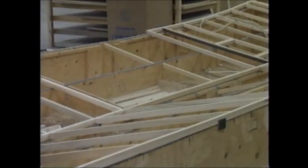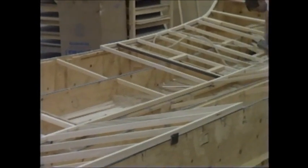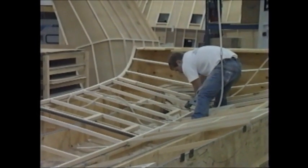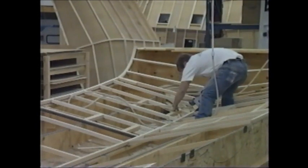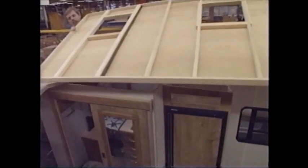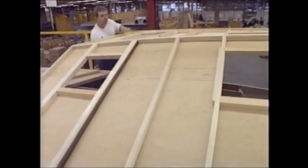This is where the roof is put together. The roof is built in a truss style with a peak in the middle. But the way the sticks are angled means that the more weight you place on it, the stronger it becomes. Once assembled, the roof is set into the walls and screwed on stud to stud.